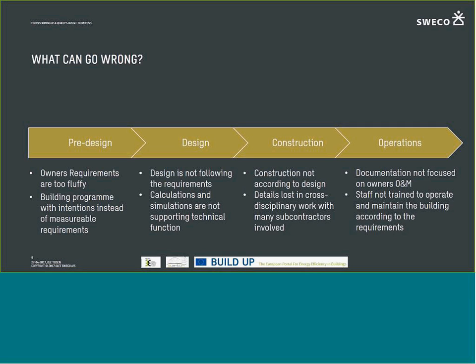In the operations phase, things can also go wrong because if it's all built correctly, according to a design that's 100% correct, according to requirements that are very sharp, still, if the operations do not operate properly, you don't have your energy savings, you don't have your indoor climate, you actually have nothing. So you need to educate the owner's staff, facilities staff, and you need to assure good documentation.